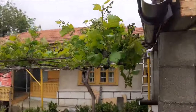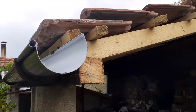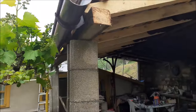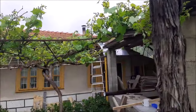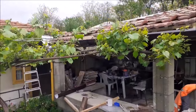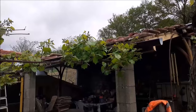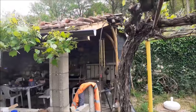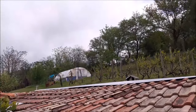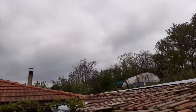So there's another gutter here on the edge of the tiles. I haven't got the down pipes or anything sorted yet. I just wanted to get the gutter up, but I'll probably have down pipes into barrels to keep some of the water for the garden. I don't know if you can see. Let's see if I can go a bit higher. So there's the roof. I'd say it's not perfect, but it's not bad.